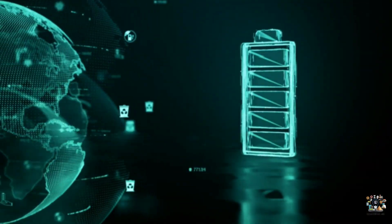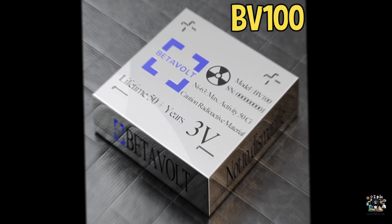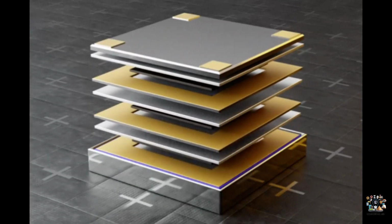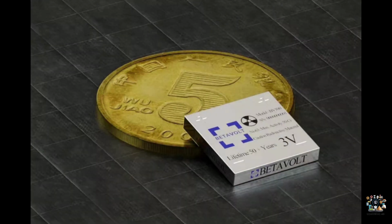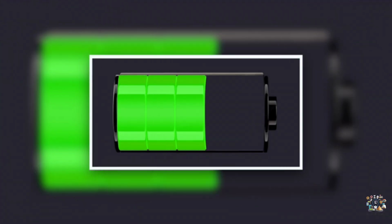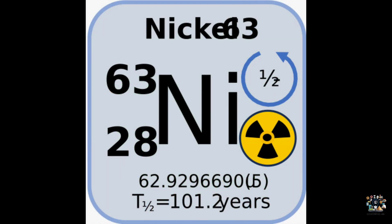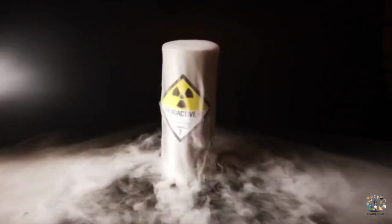What is the BV100? The BV100 is a tiny battery measuring just 15 by 15 by 5 millimeters, smaller than a coin. Despite its size, it's designed to power devices continuously for up to 50 years without needing a recharge. This remarkable longevity stems from its unique energy source, nickel-63, a radioactive isotope with a half-life of over 100 years.